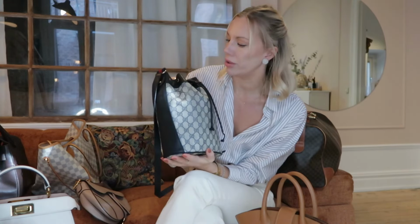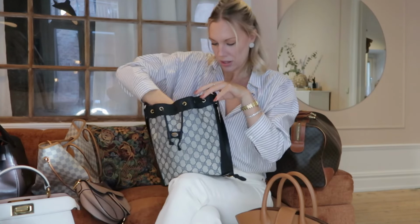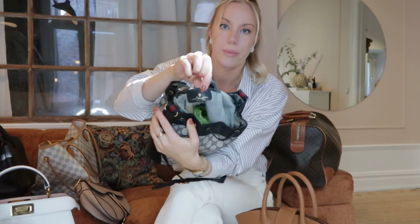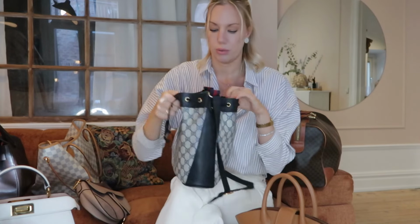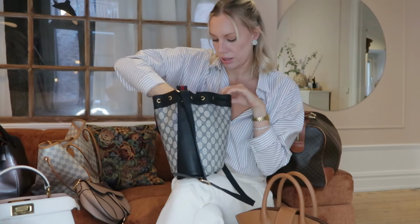But I don't want to change it because, you know, it has the Gucci tag and the serial number and everything on the inside, so I'm a little bit afraid to change the inside because I don't want to ruin the serial number and the value of the bag in case I would like to resell it. But the inside is not in great condition, and there you can see my dog poo bags, but I could not be bothered.